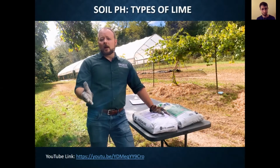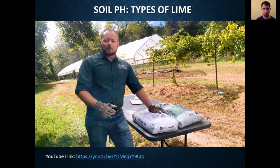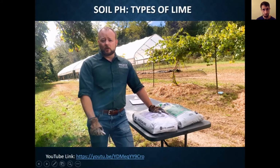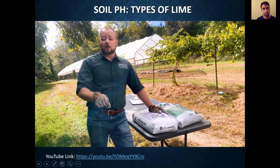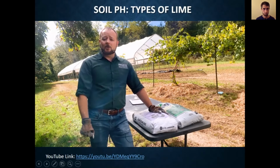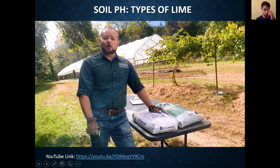The limestone that comes from your local quarry may not be as effective as the bag lime that we've got here. So we have a factor called the relative neutralizing value, and that can be a lot lower in local limestone depending on what the source is. And so you're going to need to know that value for whatever your source is and use that to calculate your lime application. Now, what we recommend is that you contact your extension agent, or you can also contact us here at Grow Appalachia, and we can figure out what that value is and help you recalculate your lime to account for that if you're going to go the bulk route.